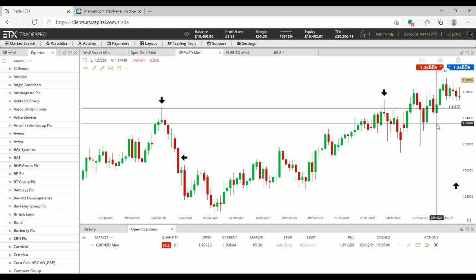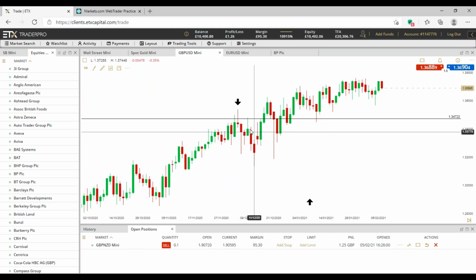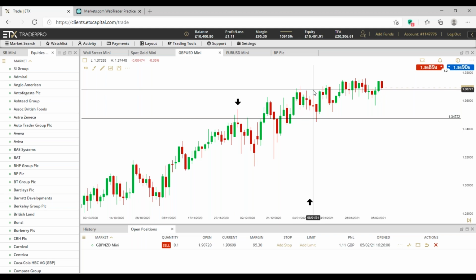Like, Jonathan, there's another one here, if I move that along. There. So again, another shooting star, or hanging man, should I say. And then we've tried to attempt to rally above this area. So support and resistance is contextually key here. You could get dojis and these candlesticks in the middle of a pattern. They're probably less conclusive then.